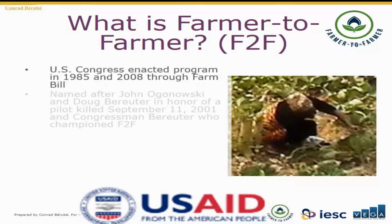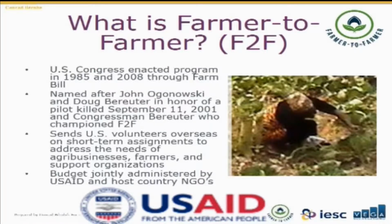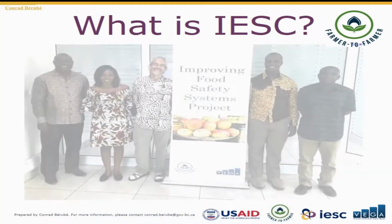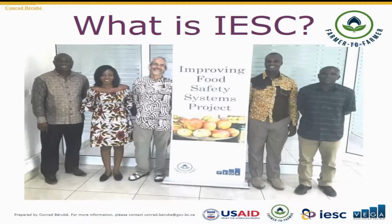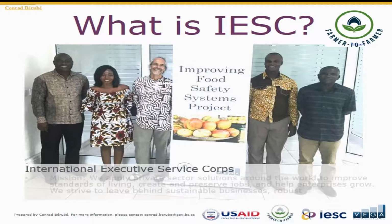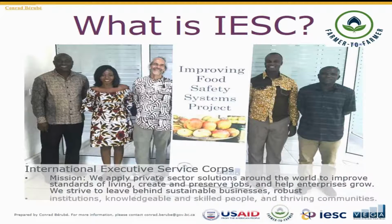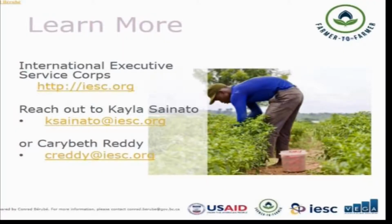The Farmer to Farmer (F2F) budget is jointly administered overseas by the United States Agency for International Development, USAID, and, in this case for Ghana, by the International Executive Service Corps, IESC, which is a non-government organization responsible for the well-being and orientation of volunteers and to link them with host agency personnel and client groups.